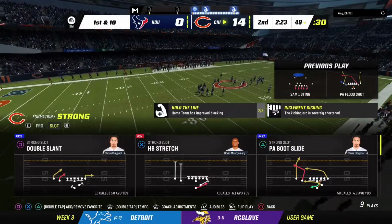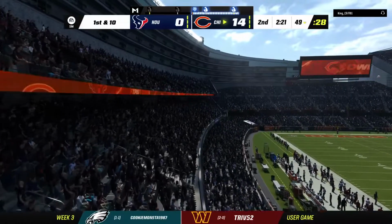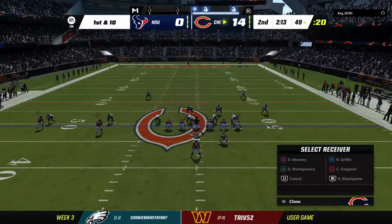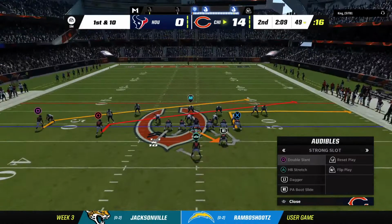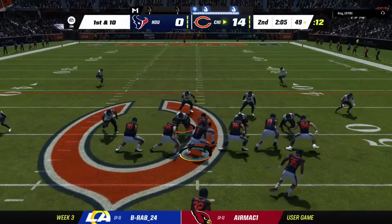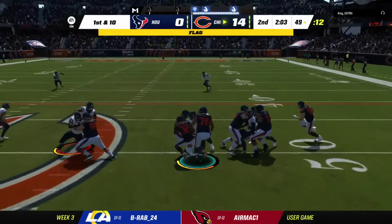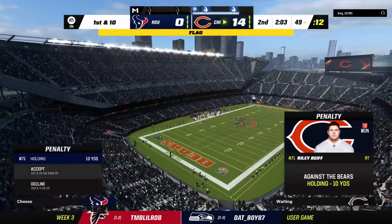That was a nicely run slant route, and what the receiver's trying to do is make the defender think he's going upfield for a deeper route, and then breaks it off, usually after about 3 to 4 steps, and cuts towards the middle of the field. And now what he's trying to do is use his body to keep the defender away from the football and give the quarterback a really nice target. And just 1 yard here from the 49 to the 50.